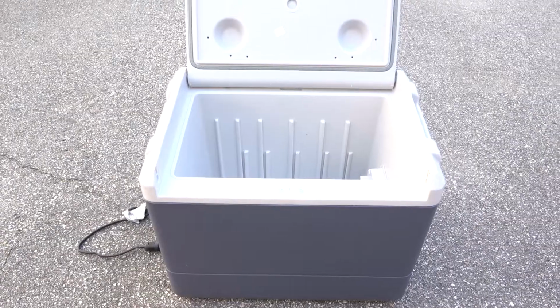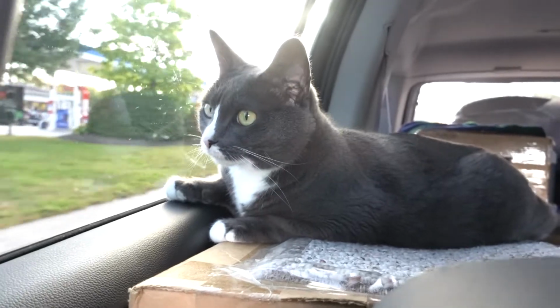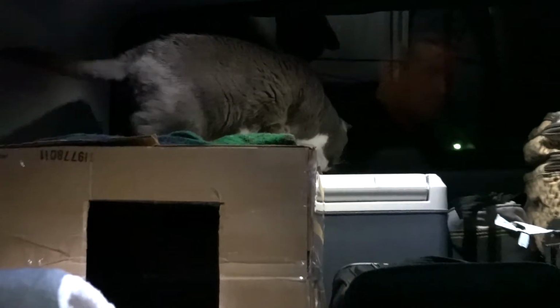This is the cooler we bought for our very first cross-country road trip with our 2 cats. A lot of people in the comments have been asking me about it after seeing it in some of my other videos about road trips with cats. So I thought I'd share our experience with it, both positive and negative.